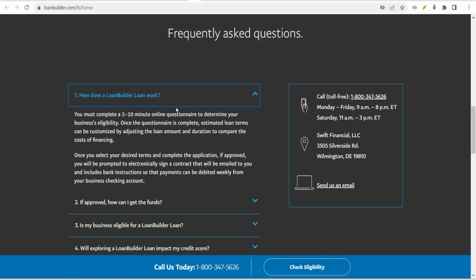Select the borrowing amount and terms. If you pass the pre-qualification stage, you will be asked to enter your desired borrowing amount and terms. Your selections will determine your fees and the size of your weekly payment. Step 3. Sign your loan contract.